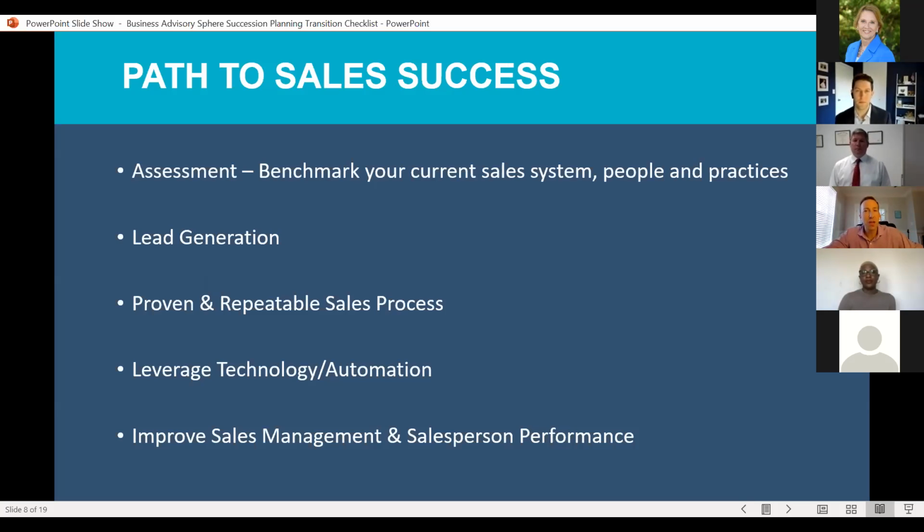Leverage technology and automation. As much as you can remove and take away from human error, do it. You really need to leverage technology and automation, because there's going to be a lot of things that happen that you, as a business owner, don't realize how much you're greasing the wheels of progress every day. And technology and automation can help guide that process once you're removed from it. And then lastly, improve your sales management and salesperson performance.